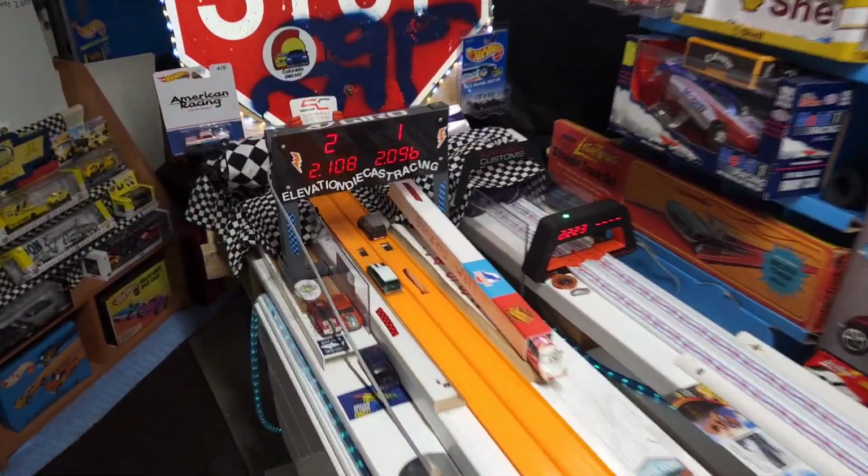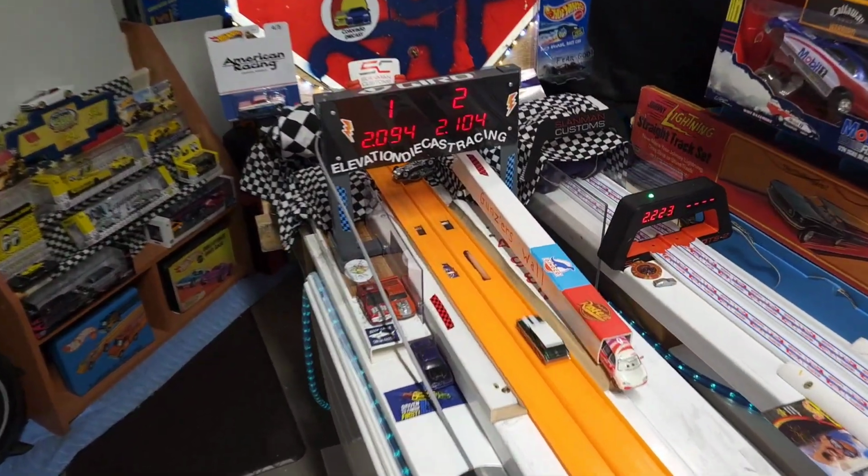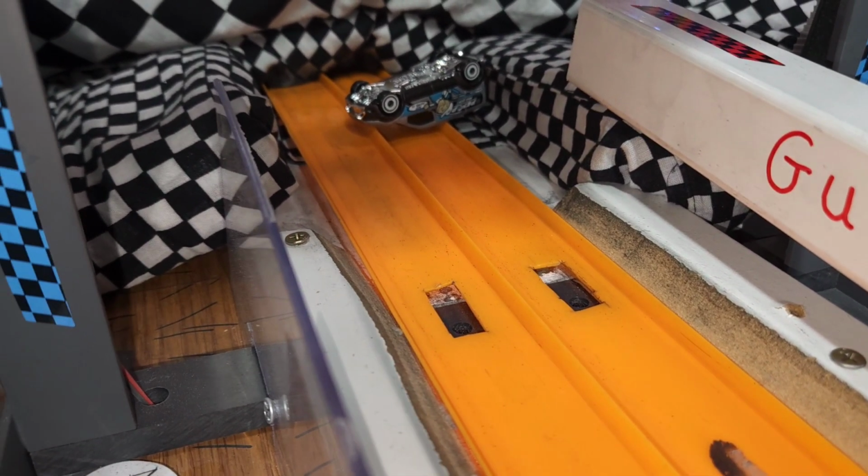Pep Boys still getting it done. 2096 will be the time to beat if that wagon wants to make it. Not going to happen. 2094. And that Transit is moving on and getting faster.